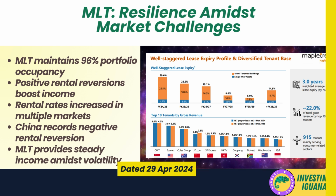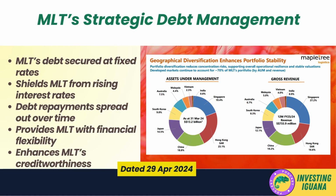Mapletree Logistics Trust, MLT, has a commendable debt profile, which is a crucial aspect of their financial health. A significant portion of their debt is secured at fixed rates. This is a strategic move that shields them from the impact of rising interest rates. When interest rates rise, it becomes more expensive for entities to borrow money to refinance their loans, which can erode their earnings. However, by locking in a substantial part of their debt at fixed rates, MLT has effectively hedged against this risk.